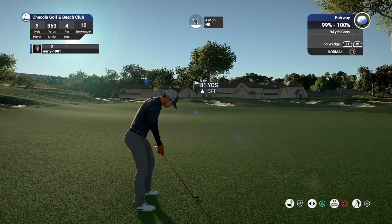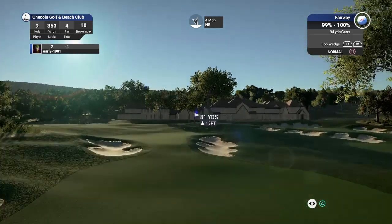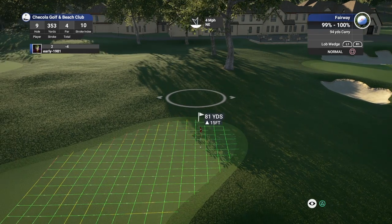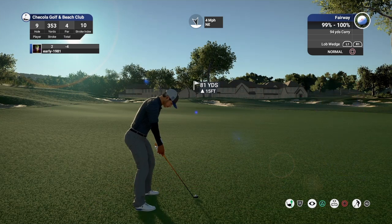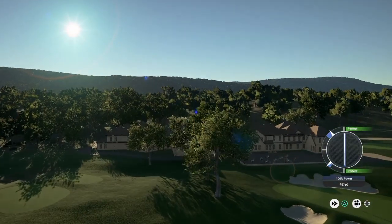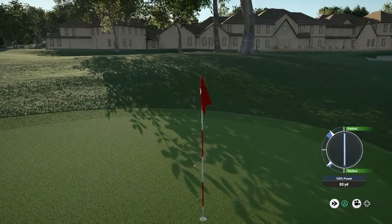Now, we should, full lob wedge here, we should generate a little bit of backspin off that slope. So just going to loft this up. Should spin back off this slope. Just try to bounce this right at the flagstick. It should bounce long, and we might get a little bit of backspin coming off this slope. All going well. Into that wind as well, that's going to help us up. Conditions are perfect actually to generate backspin in this. Won't be much. Should bounce and spin.